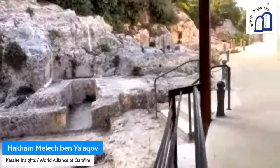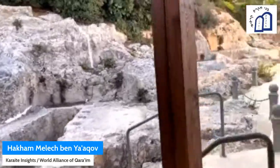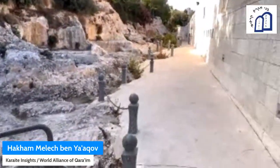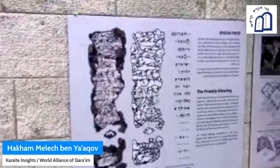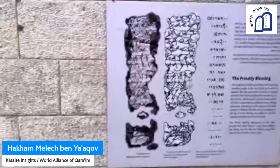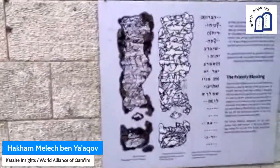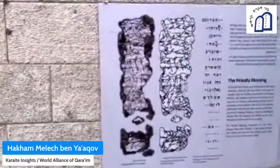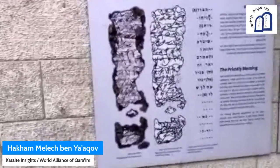Okay, let's go over here and let's learn about the silver scrolls that were found here. So what is important about this biblical archaeological find? This is the oldest inscription ever found with text from the Torah, from the Tanakh. So let's read about it a little bit.